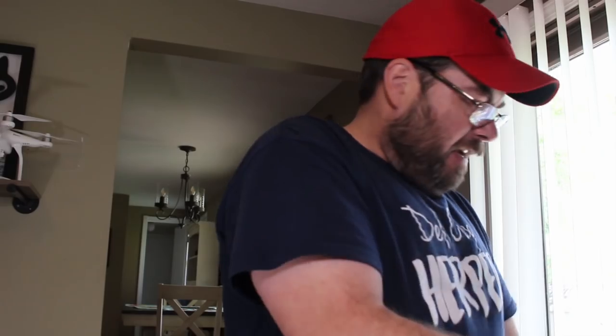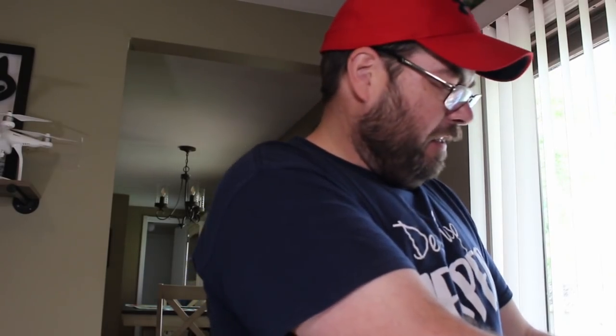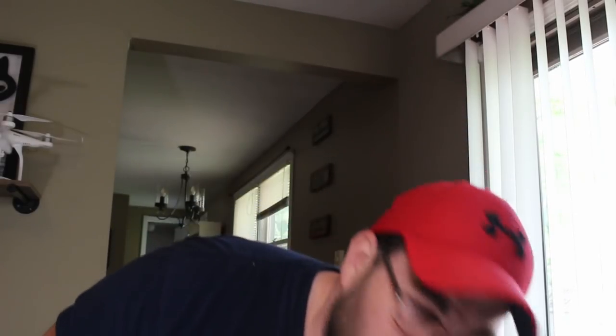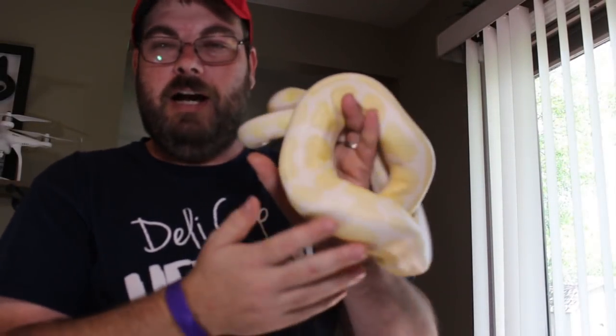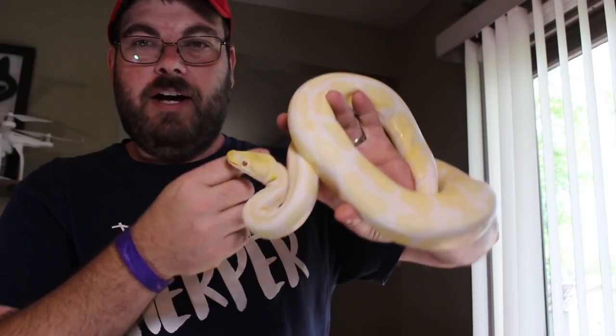We'll close the door. And the last and final snake in this stack, I only have 4 cages. I do want to get a few more bigger ones, though. These are 24 by 24-ish. I want to move up to the 36 cages for this one here, and I'll have to go down here and get it. So in the bottom cage is my albino ball python.